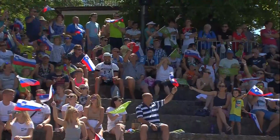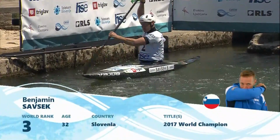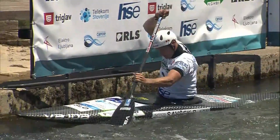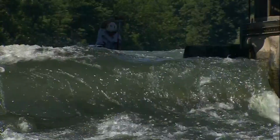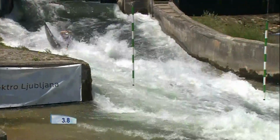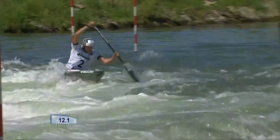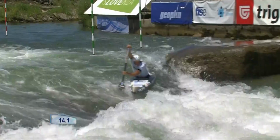Well, the only person that can take away the gold medal from Roberto Colasingardi of Italy is this man here, the 2017 world champion, Benjamin Savcek, trains here on this course, lives very close to here. This as he goes for gold here in the final of the men's C1 World Cup. I'm jittery right now, honestly. Well, Benny Savcek would be a popular winner if he manages to do it, but 22 gates stand in the way, but that's a good start for him in this competition.